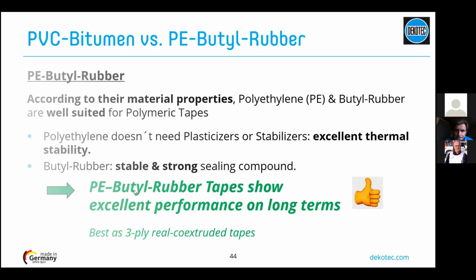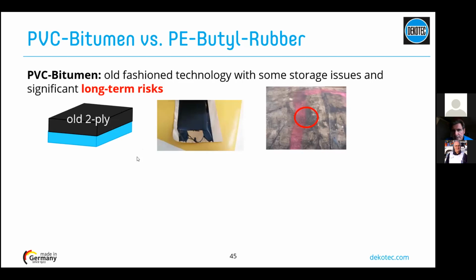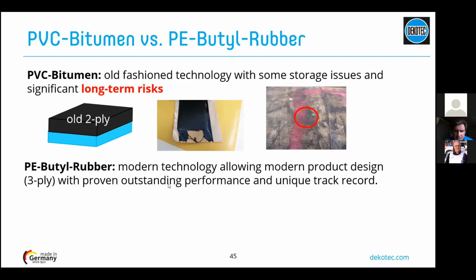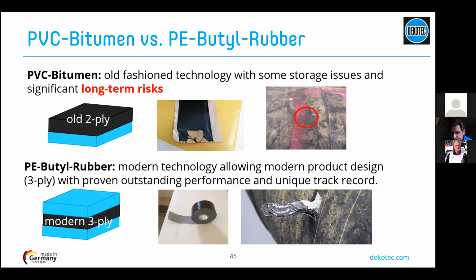So PVC bitumen is in fact an old-fashioned technology with some storage issues and a significant risk on long-term performance. It's a simple two-ply system. The storage is very sensitive and it cracks after a certain period. While the PE butyl rubber is a modern technology with modern production systems like co-extrusion and a three-ply system, and it shows outstanding performance that no other tape system can show, like the track record we discussed after 40 years of operating. So it's a modern structure, three-ply, co-extruded. There are no storage issues and very good long-term performance.